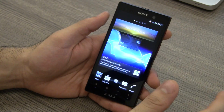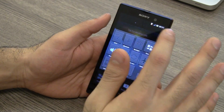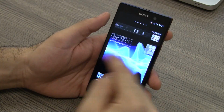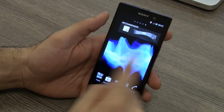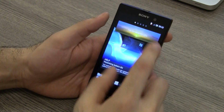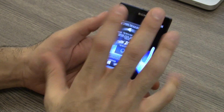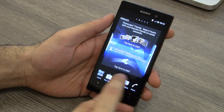Okay, so the standard set of user interface icons. You have your quick launch widget, you have your weather widget, you have the standard Xperia notification panel. Fairly smooth user interface, very easy to use, very responsive. You also have your overview feature, which you just pull in, and all the widgets come into just one single panel. Press on the home button to quit that.